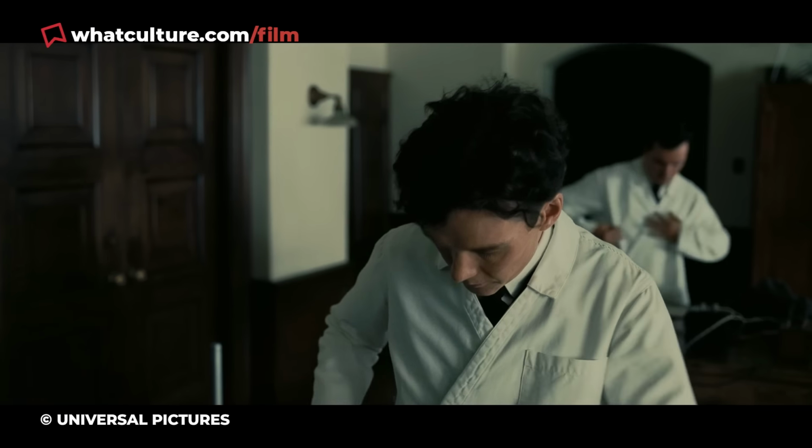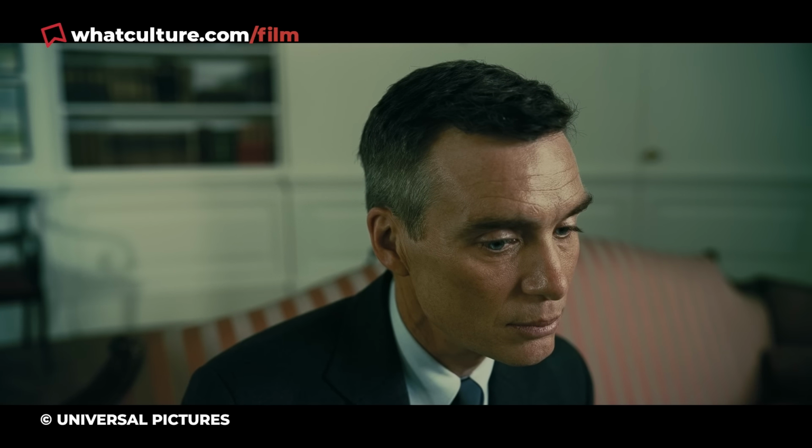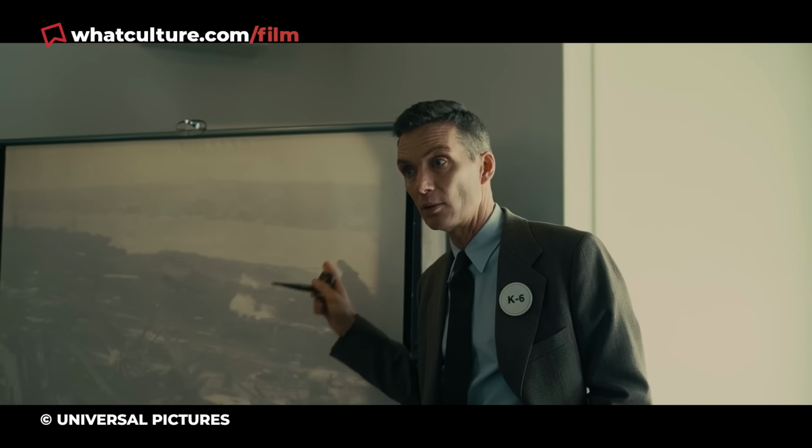Christopher Nolan's masterful epic drama Oppenheimer took the world by storm when it released last summer, and it has followed up that critical and commercial success by sweeping the Oscars, netting wins for Best Picture, Best Actor, Best Supporting Actor, Best Director, Best Film Editing, Best Cinematography, and Best Original Score.